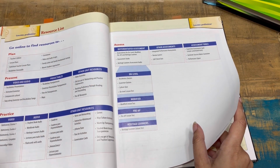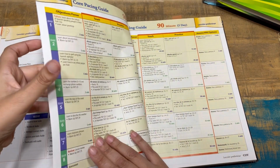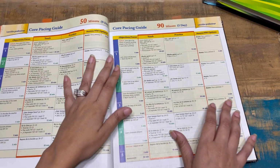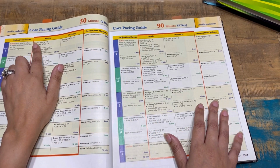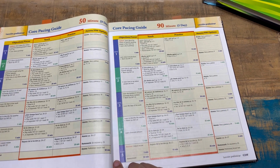So that was cool. But again, I did that just so I can see what's on the other side. Resource list, how you're assessing all that stuff that may not mean anything to you. Here is a core pacing guide. So the lesson days are all going to be broken down for you.